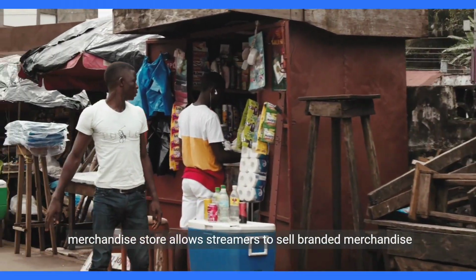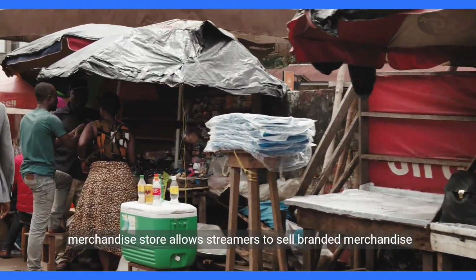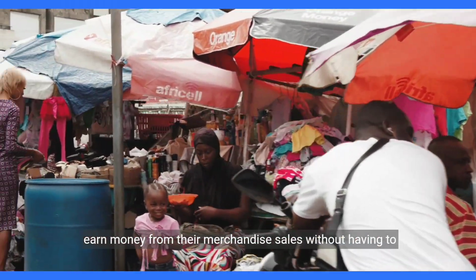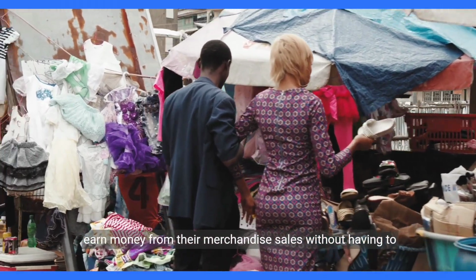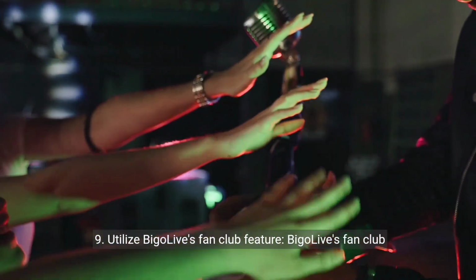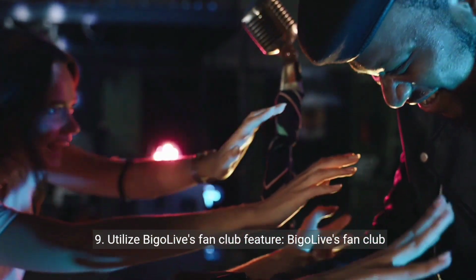BigoLive's merchandise store allows streamers to sell branded merchandise to their fans directly through the app. This can help streamers earn money from their merchandise sales without having to manage their own online store or shipping process. 9. Utilize BigoLive's fan club feature.